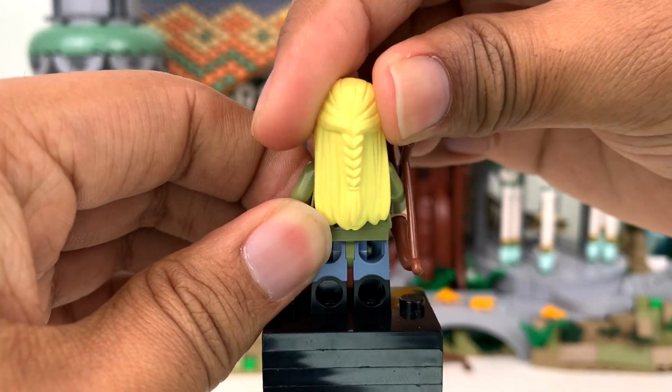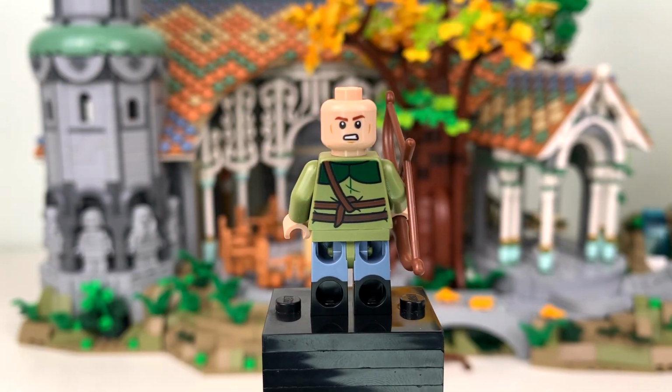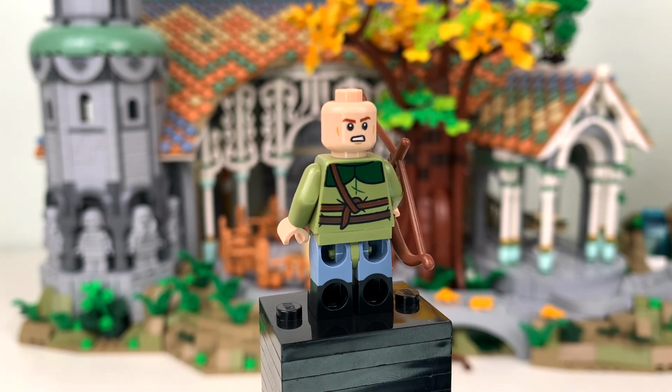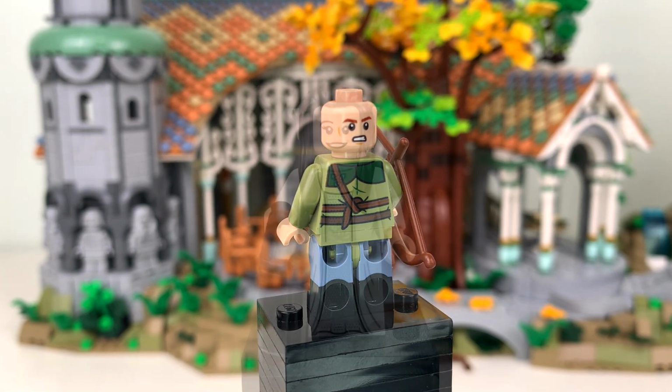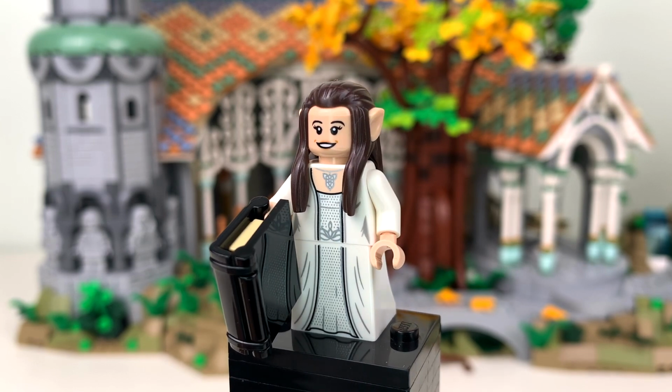You do get it in two colors in this set though. LEGO's really giving us a lot of colors because you get it in yellow and dark brown, but there's a look at his back printing, which again is really good considering that it's going to be covered up for most of the time. Our first Rivendell elf is Arwen, and she looks good for the most part.